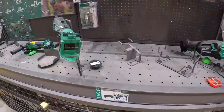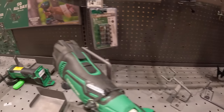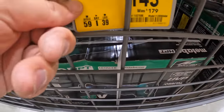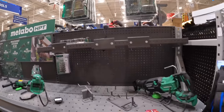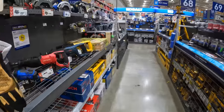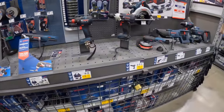Metabo. Yeah. Nothing. Oh, what's this? $143, was $179, for the reciprocating saw, 36 volt. Yeah, sorry you guys on that. The Metabo tools are pretty much gone. All right, but Bosch does have quite a bit of tools over here.